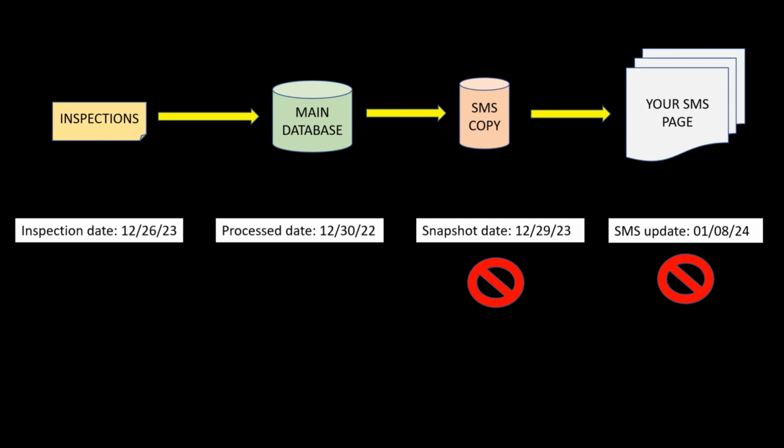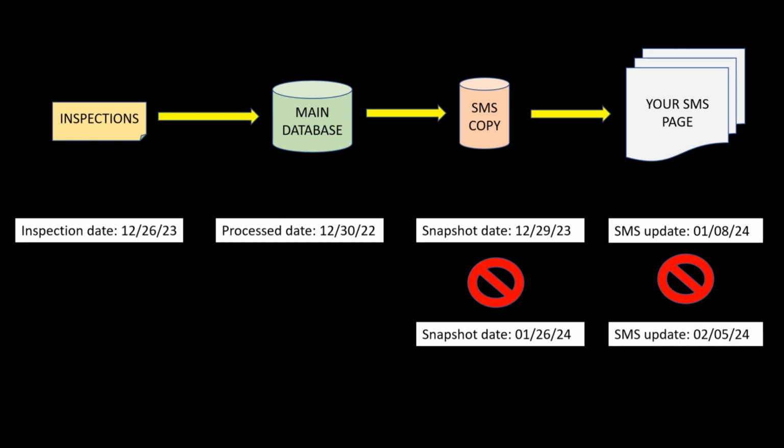The inspection is still in that main database, and it's going to sit there until the following SMS snapshot takes place. That's going to be on January 26th. So now SMS makes a copy, it's there, and your SMS page is going to be updated on February 5th. So from the date of the inspection to that update took about 6 weeks.